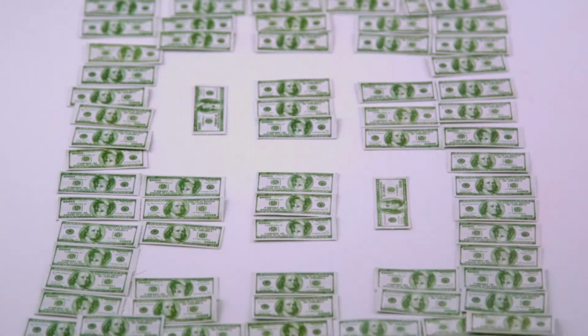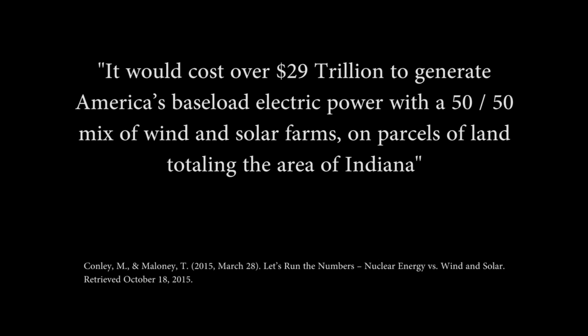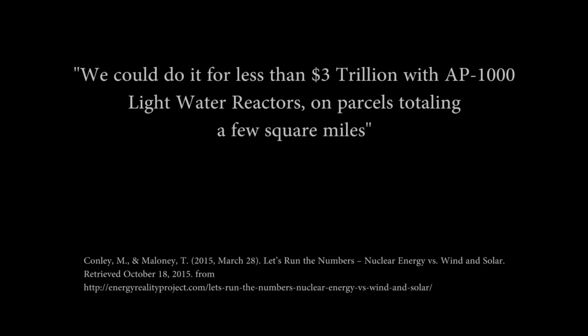According to Mike Conley and Tim Maloney, it would cost over $29 trillion to generate America's baseload electric power with a 50-50 mix of wind and solar farms on parcels of land totaling the area of Indiana. Or we could do it for less than $3 trillion with AP1000 light water reactors on parcels totaling a few square miles.